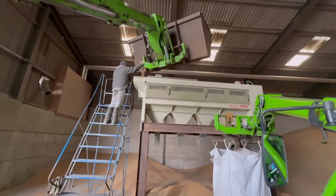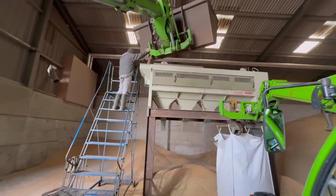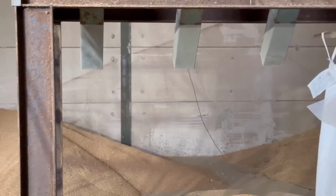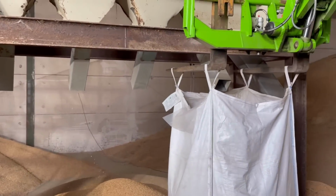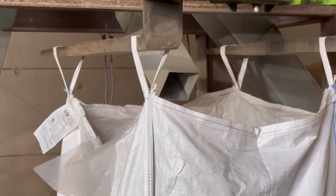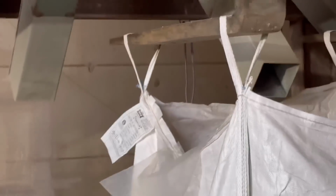John's just controlling the flow for the cleaner, so the dust's coming out already. And then in a minute, as it works its way along, you should get the nice clean grain coming out of that one. Once it works its way through, there we go.